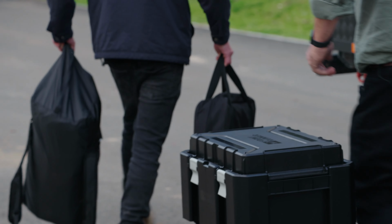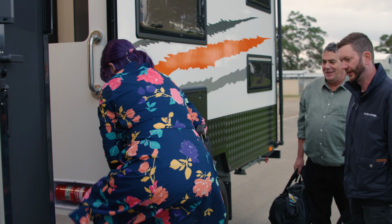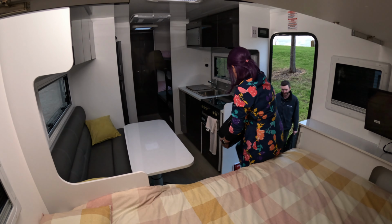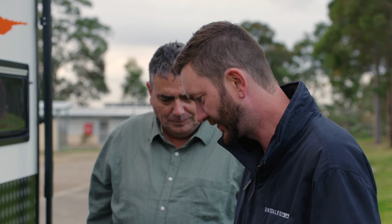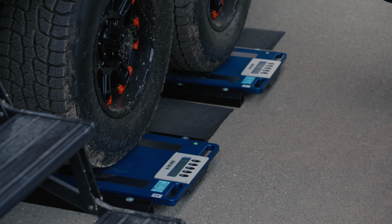I know very little about weight distribution. As to how to load a caravan safely, I could definitely do with some help with that. Woohoo! Oh, and I've wrecked it before I've gotten into it. These scales are saying it's still heavier at the front. Well, that's cheating. You're not allowed to be looking at the scale. How is that cheating?